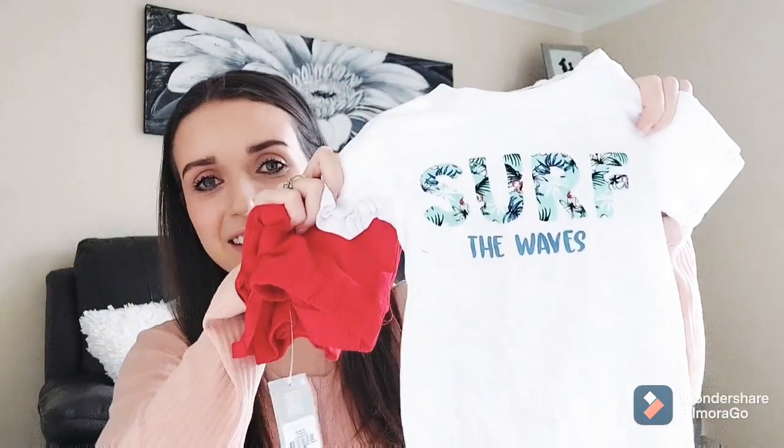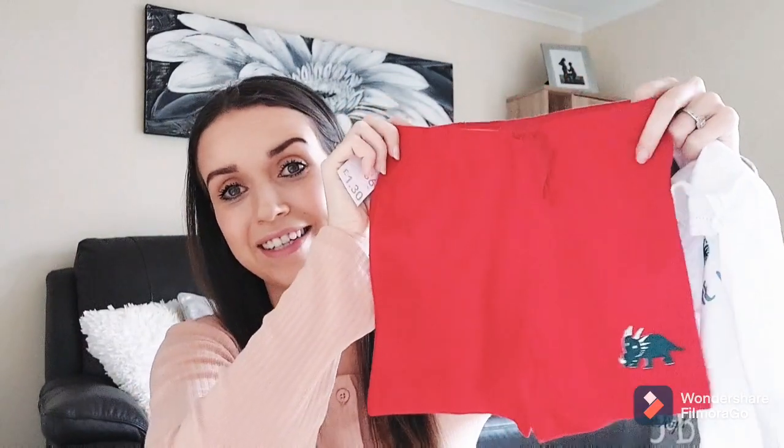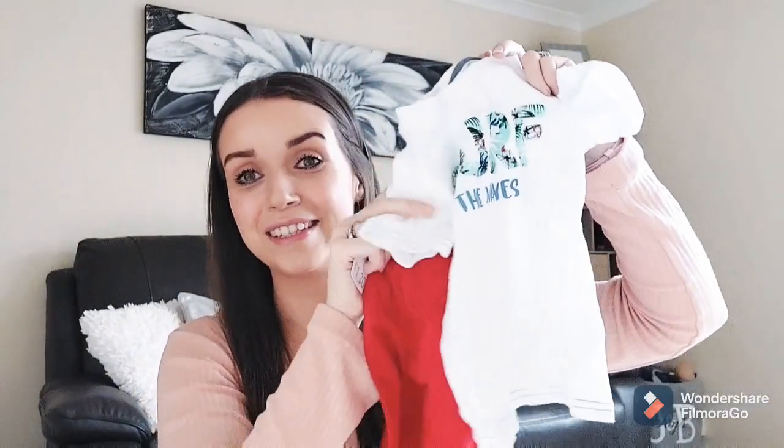And the last little set for Jackson is an outfit that's really similar to one that Cameron wears in summer, so I thought they'd look really cute matching together. So it's this little Surf the Waves white t-shirt. I love white in summer, it just keeps you cool, doesn't it? So I got these little red shorts, with a little dinosaur on them. They look really bright on the camera, but they're just a nice red in person. And this is totally an outfit that Cameron wears, so the boys are going to be looking cool matching. I'll have to get them some shades to wear together too.